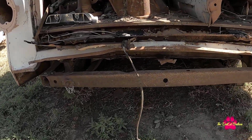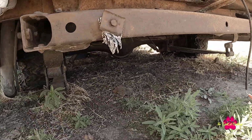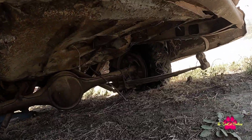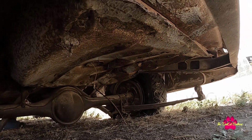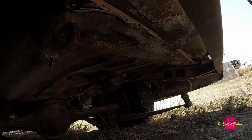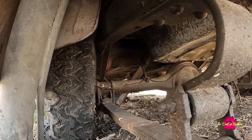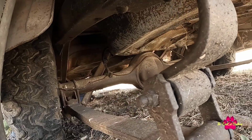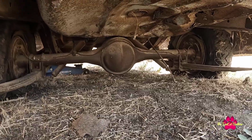Hopefully I'm not going to lay down in the stickers. Getting underneath here to see what the body is catching on. Ooh, it's rotten for one. Looks like, I'm not sure what it's really catching on down underneath here. Wait, is that a 9-inch? Can't be. Is that original?